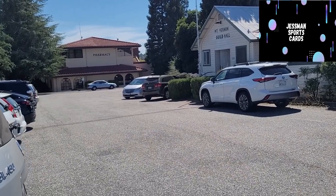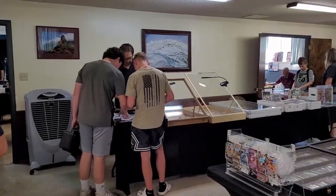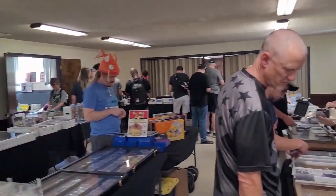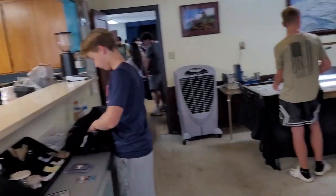We're at the Auburn Card Trading Show. Here's the side room. It's a little cooler over here. Not a small room. I dug through some dollar boxes. They have a concession thing, which is pretty cool. Super cheap food, too.